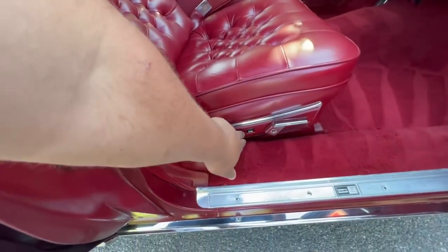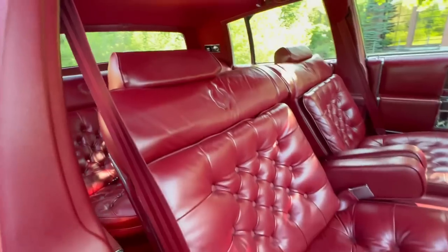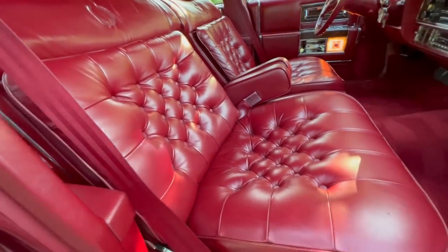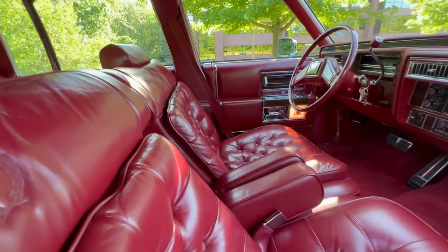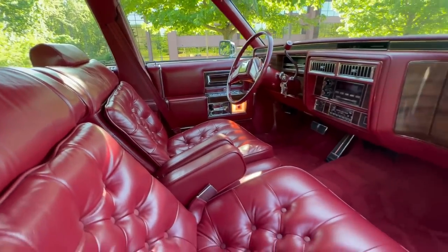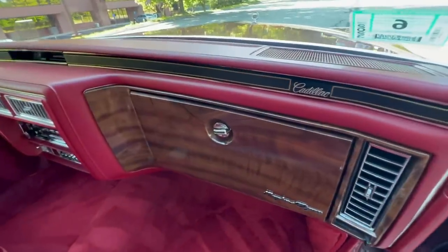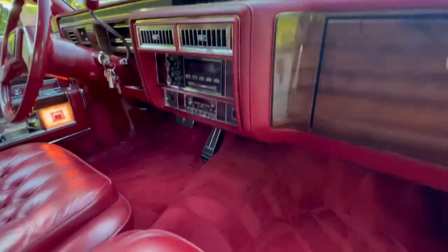This car has dual power with the tilt and a manual recliner, which I believe was also an option for these cars. Most of the time, these did not have reclining seats. Actually, on this car, I don't believe it has a reclining driver's seat, and that's not uncommon to see, which is kind of crazy to think. Again, the dashboard is in real nice shape. Real clean carpeting throughout. Has the litter bin.